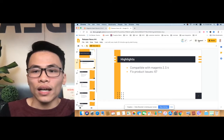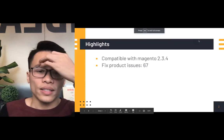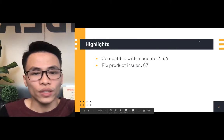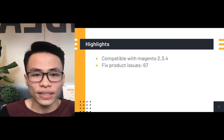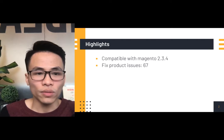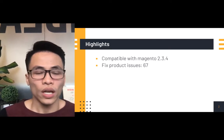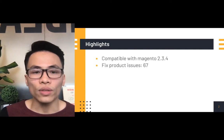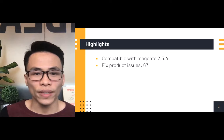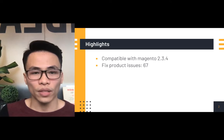Besides that, we have completely fixed 67 issues, and most of them relate to our POS system, and of course with compatibility with Magento 2.3.4. Now, currently, we have 4 packages working with Magento version 2.3.4, with both community version and enterprise version. I mean, commercial version.